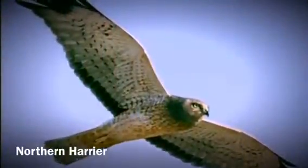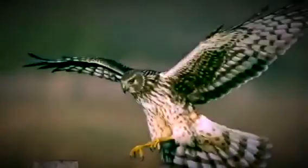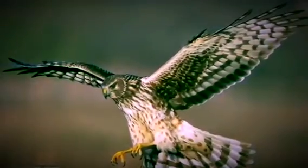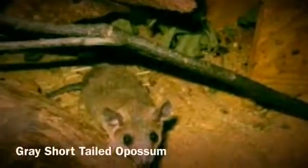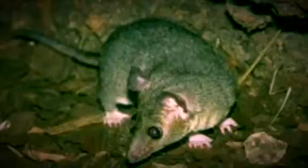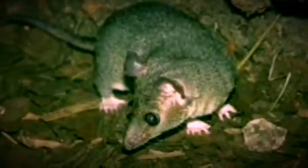An endangered species in this biome is a northern harrier, a long-tailed hawk with V-shaped wings. It attacks small prey using a flyover technique. These birds keep the rodents from overpopulating. Another endangered species in this biome is a gray short-tailed possum. They have a very high population in northern Argentina. They also consume rodents, and they help decomposition of dead animals by consuming them.